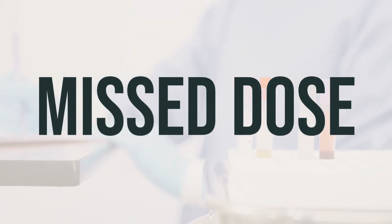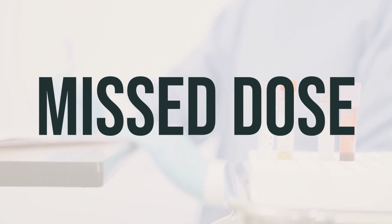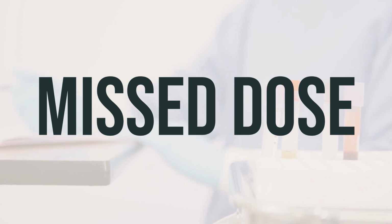Make sure to take each dose of Coagulation Factor IX, Recomb, kit as prescribed by your doctor. If you happen to miss a dose, consult your doctor or pharmacist immediately for a new dosing schedule. Do not take a double dose to make up for the missed one.